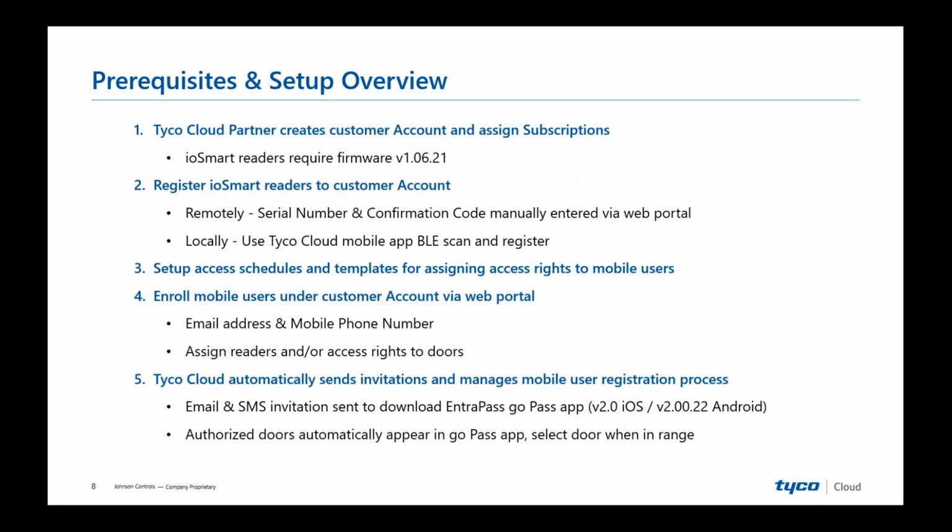So let's talk a little bit about prerequisites. How does this really happen? What's the process? What does it really look like? So really for all of our Tyco Cloud partners, it's fairly straightforward since they have the ability within Cloud to create accounts for their customers, whether it's video or access alone. The first thing is a Tyco Cloud partner creates a customer account with their access control subscriptions for the number of mobile user seats that they will require or desire.